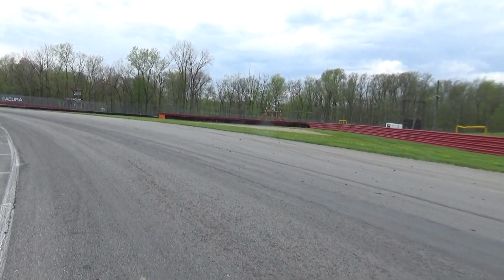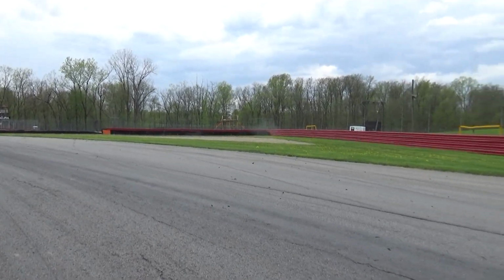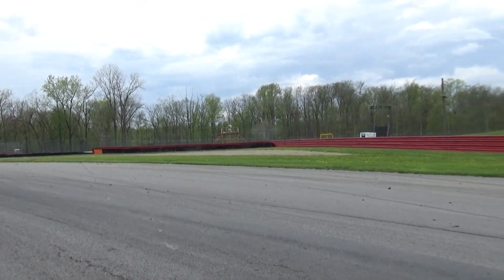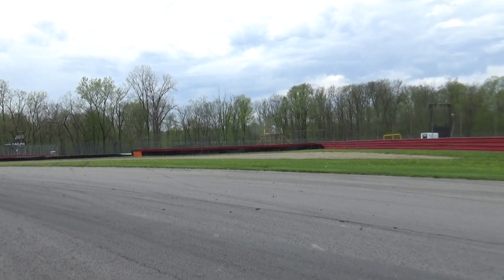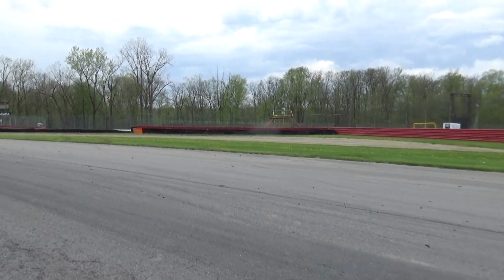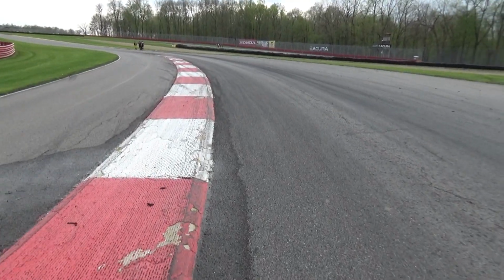I believe Jack Hawksworth hit that sand trap in 2016 when he ran here for AJ Foyt's team. Or it might have been 2017. I think it was 2016. Someone on Twitter will correct me on that, of course. Or on YouTube, rather, because that's where this is going.